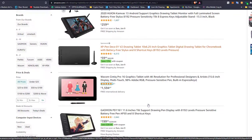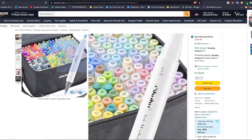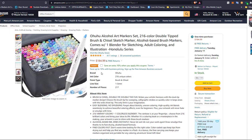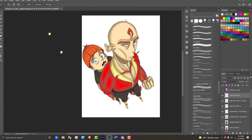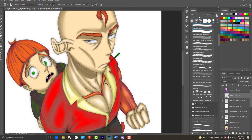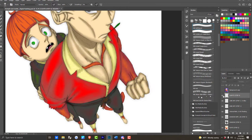So honestly, both digital and traditional can be costly, especially if you are constantly refilling your markers. And the thing that ties digital and traditional art together is practice. I believe digital drawings are much better for practicing, while traditional drawings are less practice friendly, I guess.